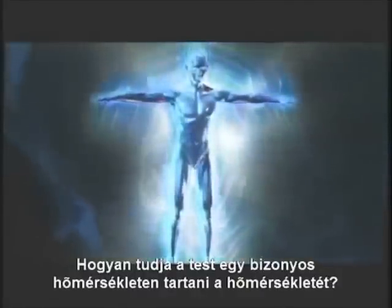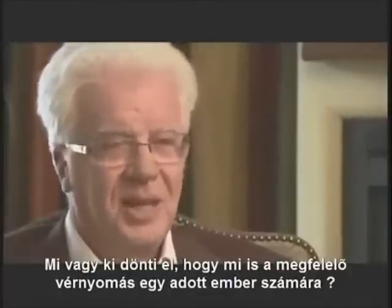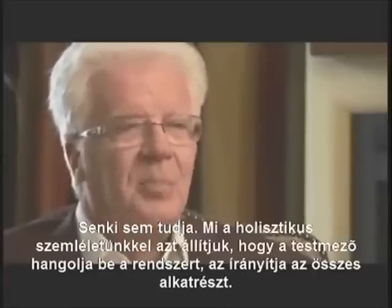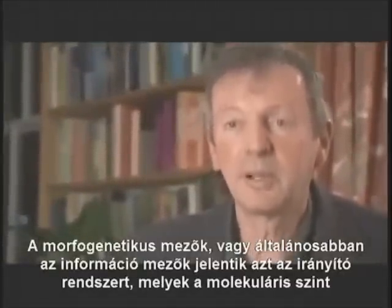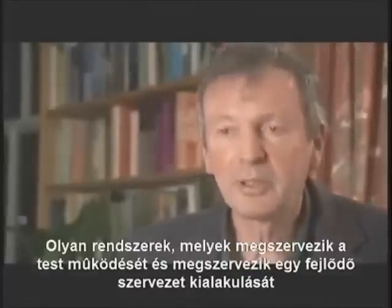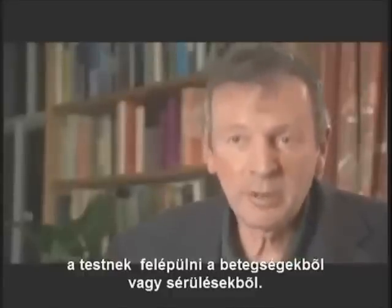How does the body know to maintain its temperature at a particular temperature? What decides, or who decides, what is going to be the correct blood pressure for that person? Nobody knows, and we're saying, as a holistic idea, the body field decides to turn all the knobs. Morphogenetic fields, or more generally fields of information, are control systems over and above the molecular level or the biochemical level. They're systems that organize the body, they organize the developing organism. Plants have them too, all animals have them. They maintain the form of the body, they help bodies to recover from disease or damage, they underlie regeneration, for example.